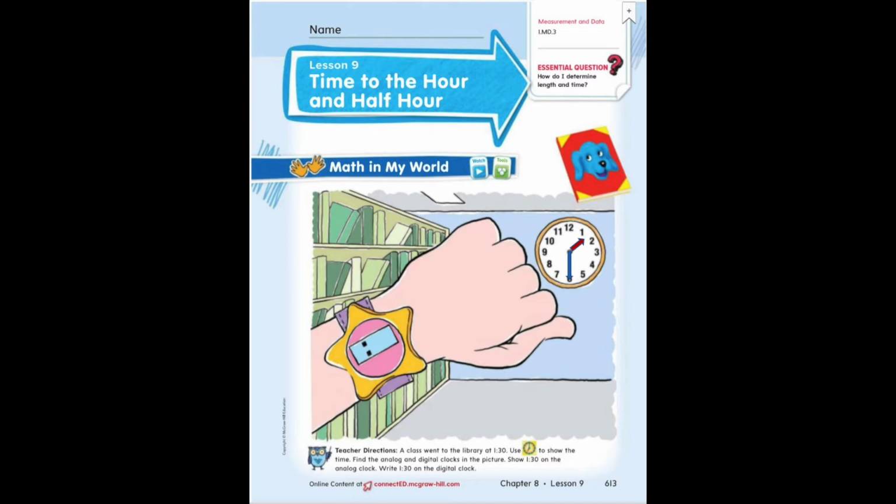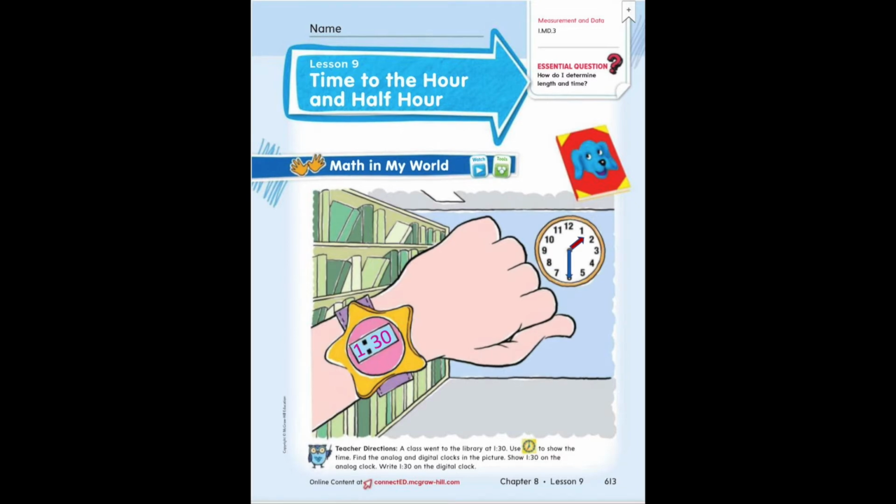Next we need to show 1:30 on the digital clock. So now I've added 1:30 on the digital clock. The hour is always on the left side and the minutes are always on the right side. So here you can see 1 is the hour and 30 is the number of minutes into that hour.